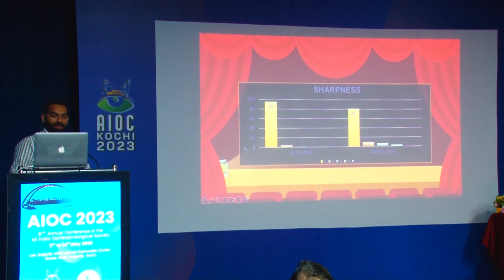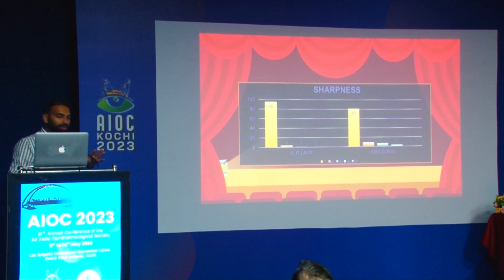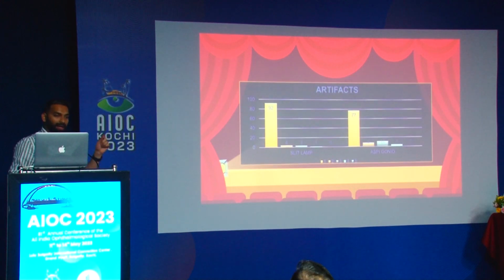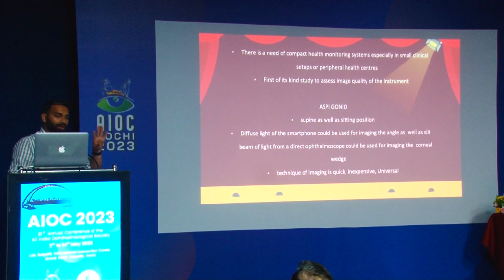With this, we graded all these images, which were randomly put and given to graders, and we could see it was almost comparable to that of the slit lamp. Also, we graded the angle according to Schaffer's grading, and we ended up diagnosing around 4 patients as angle open because of the pupil constriction from the smartphone light. But the main thing here is we can use this as a screening tool at places where a slit lamp is not available, where we are not able to reach.